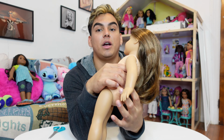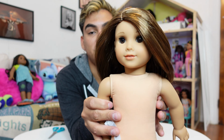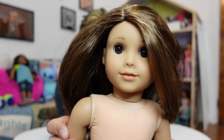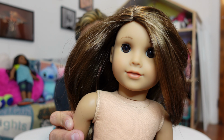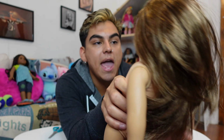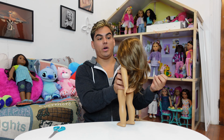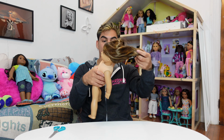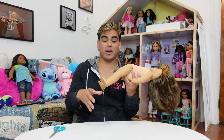But the problem with her is that she has, first of all, the driest hair known to man, but she also, I don't know if you guys can see that, has paint that is missing on her lip, on the top, on the bottom. And it's unbelievably annoying. What's annoying to me is that she's in great condition. Her hair is dry, which I was expecting, but her body's great, and her limbs are great, all of that.